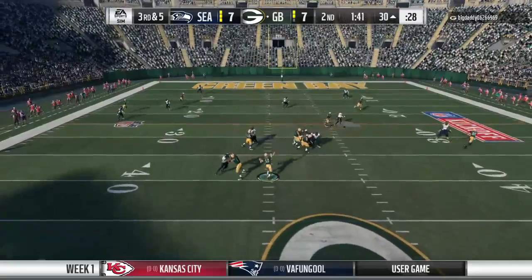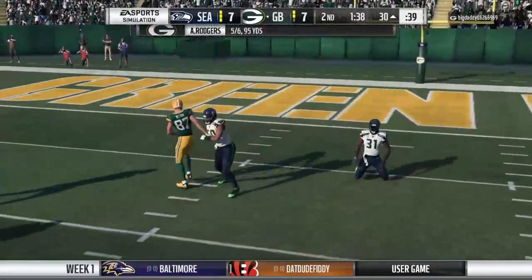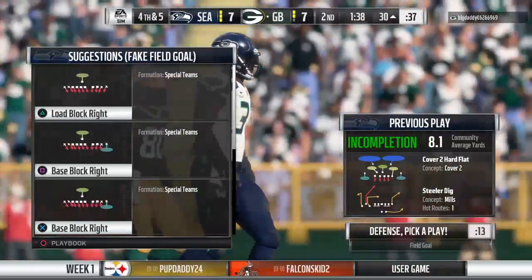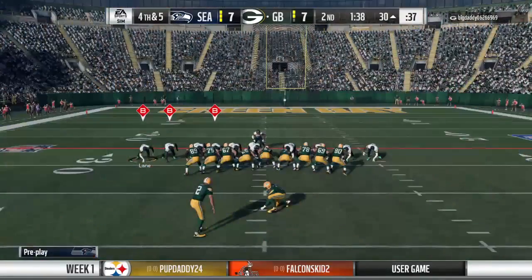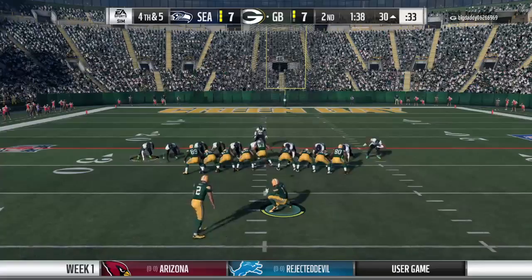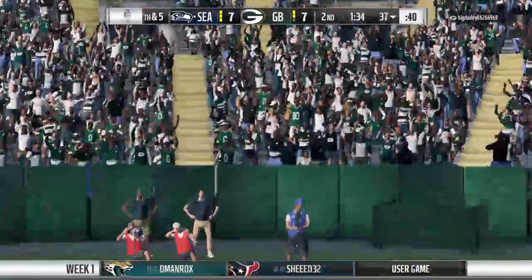Working from the gun, Rodgers. And he can't hang on to it. Nearly picked. He's known for his hands defensively, but instead it just brings up 4th down. So now on 4th down, Rodgers will give way to Mason Crosby for the field goal try. It'll be a 47-yard attempt from the left hash.